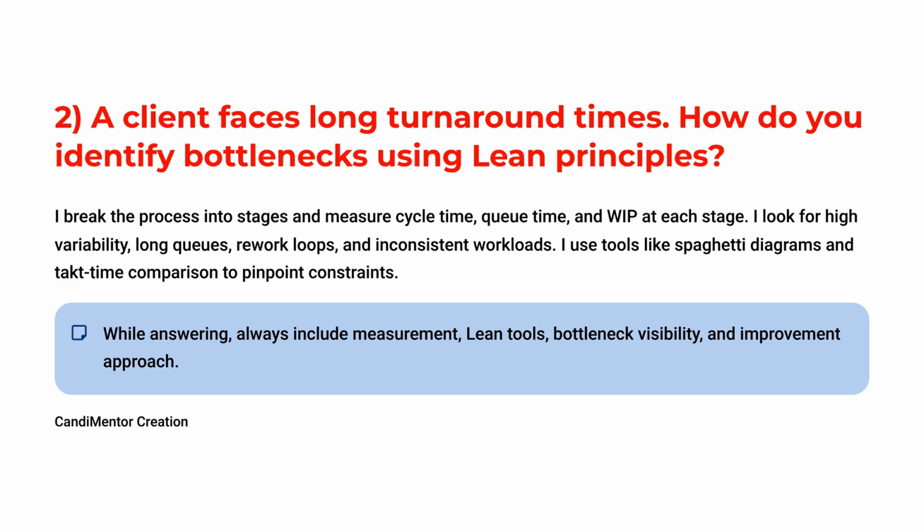A client faces long turnaround times. How do you identify bottlenecks using lean principles? I break the process into stages and measure cycle time, queue time, and WIP at each stage. I look for high variability, long queues, rework loops, and inconsistent workloads. I use tools like spaghetti diagrams and takt time comparison to pinpoint constraints. While answering, always include measurement, lean tools, bottleneck visibility, and improvement approach.